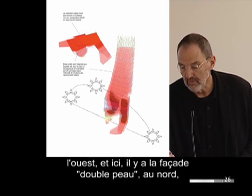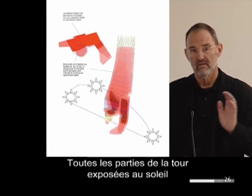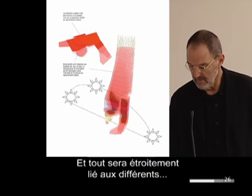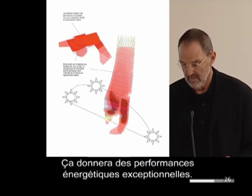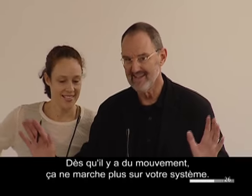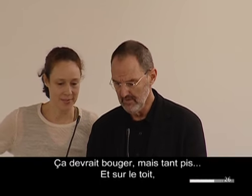And you're going to look at a double skin. This will be the north side, which is glass, right? And the part of the building exposed to the sun all has a double skin. And it's going to have very much to do with a very unusual kind of performance. And then with that, let me see if I can make this work. All of the motion stuff on your system won't happen here. We're supposed to be moving, but that's okay.